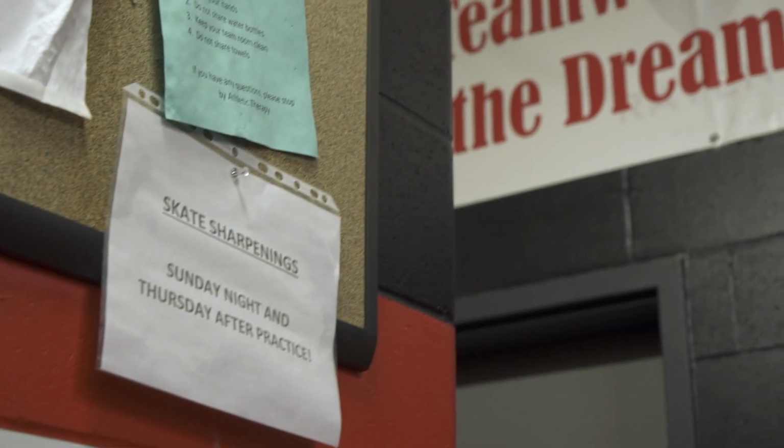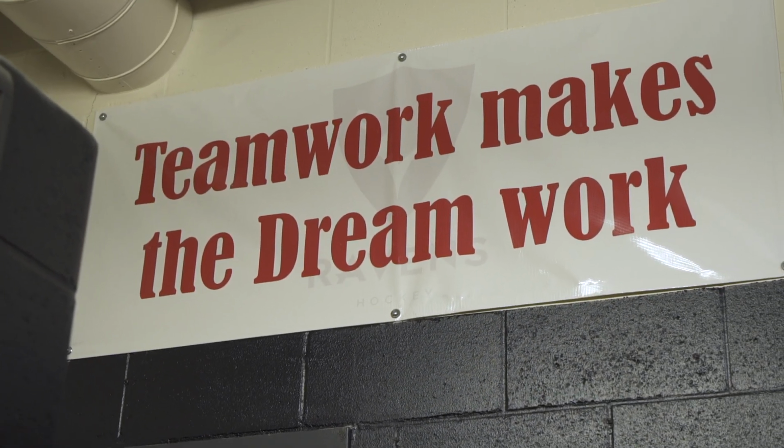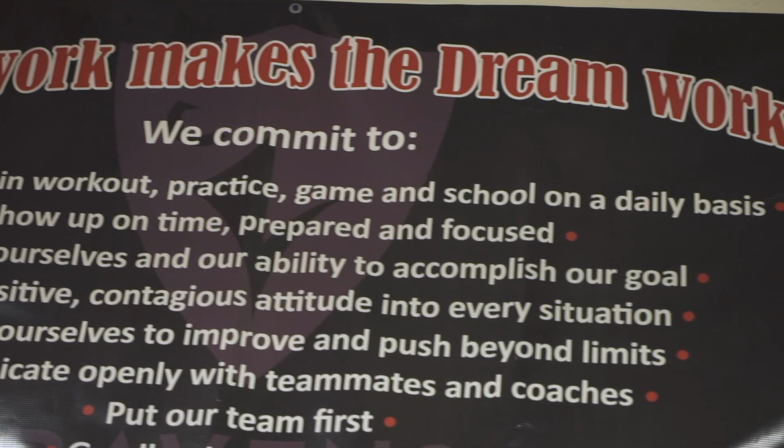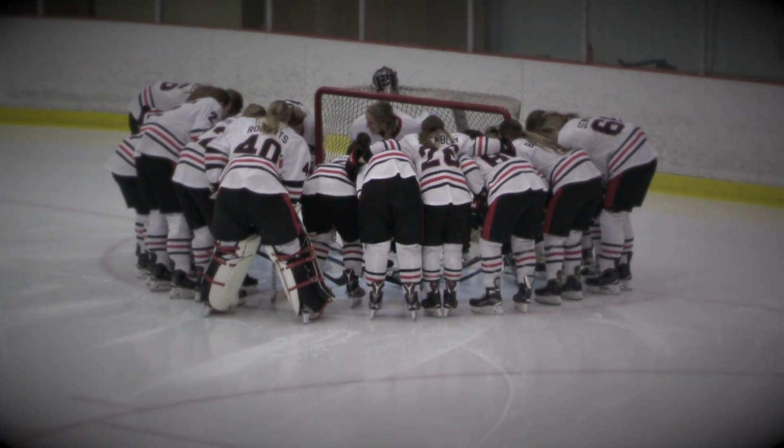Okay. Now in your locker room, there's a banner. Tell us a little bit about what it is and how that came to be. It says teamwork makes the dream work, so that's something we have on everything. So we have it on the back of our t-shirts, in our locker room, on our banners. That's just a reminder that if we work together, we can achieve whatever we need to.